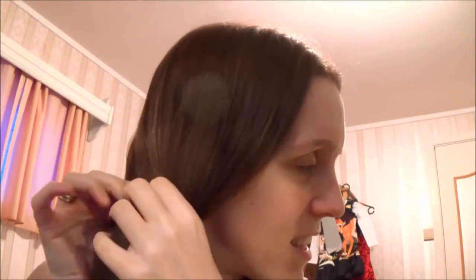So just gonna fasten this up like this. Start with this side today. And hopefully I can get curls and my curls can stick for at least some hours. And I'm not fussy about how big I do my curls today, starting at the back.